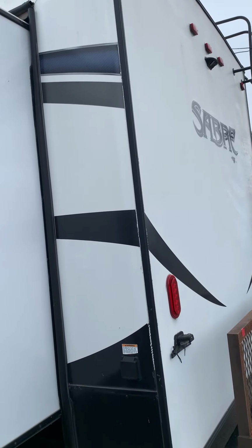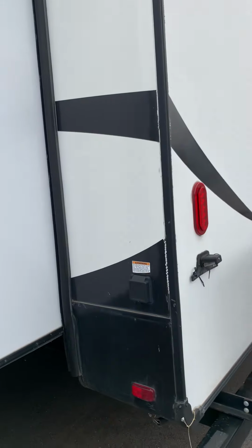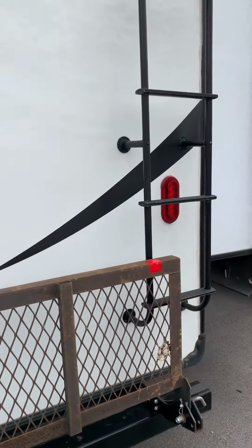And this is a 2018 model. Look at the crack up there. Can you see it? Wow, that's a lot of rust. This is the first one I've looked at.